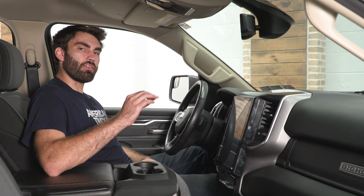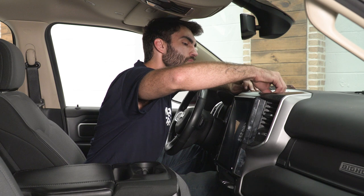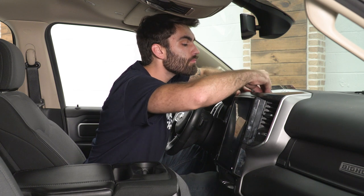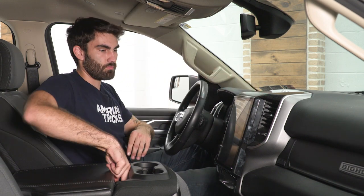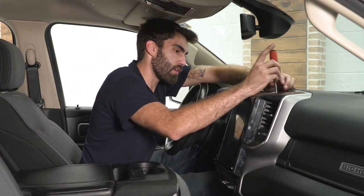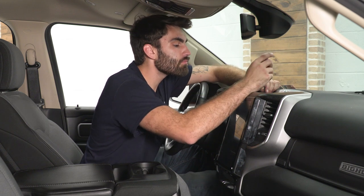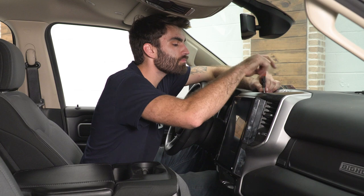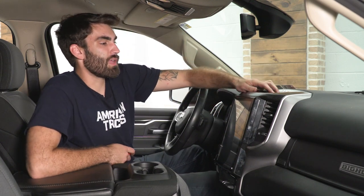Now we can reinstall our two Phillips head screws in the top. And we'll tighten those down with a screwdriver. And we can reinstall our mat.